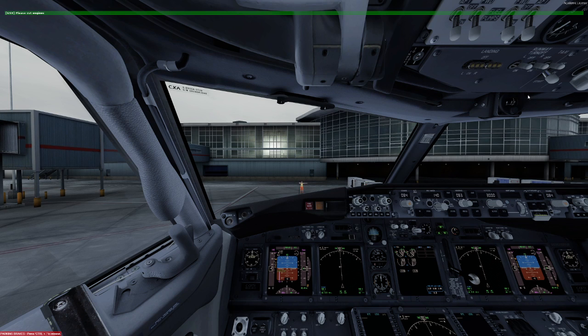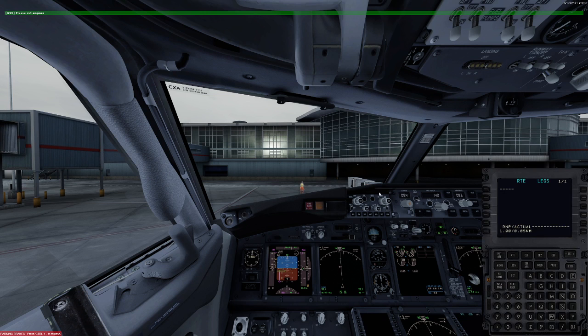Gates, prepare for aircraft shutdown. Current ground power.